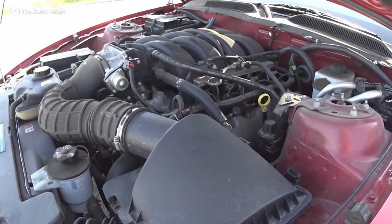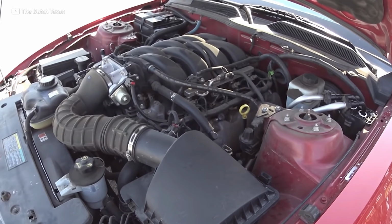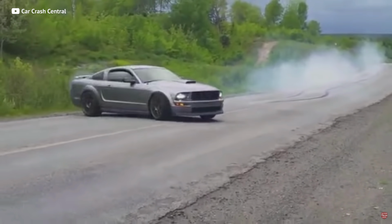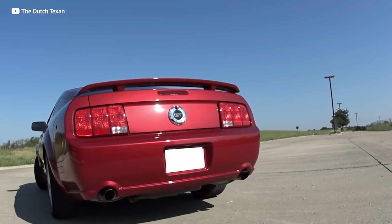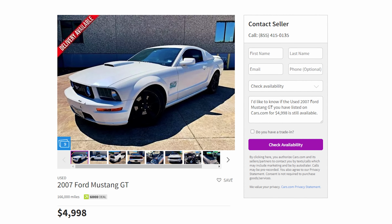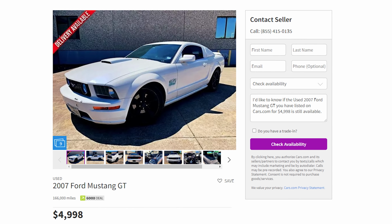But that 300 horsepower engine is powerful. But with great power comes great responsibility. Don't be that guy. Yeah, the Mustang is less of a crowd pleaser and more of a crowd killer. So make sure anytime you try to tame this wild horse is in an empty parking lot. Now, if you're looking to saddle up this pony, here's an 07 GT that's white on black for only $5K. And that makes the Mustang the cheapest car on this list.